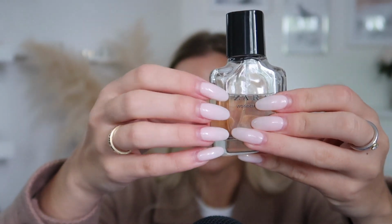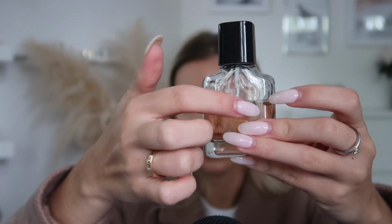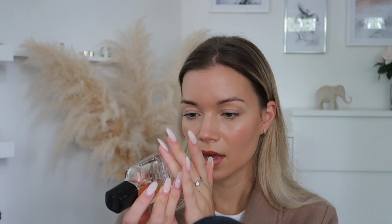But this one is called Wonder Rose. The size of the bottle is perfect. I think it's 30 ml, and it's just so convenient to have such a small bottle in your bag, I think.